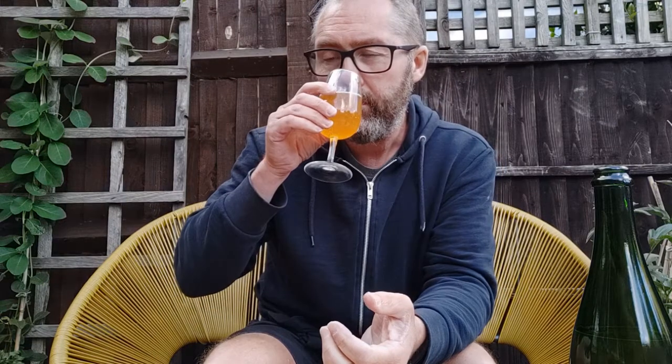Light carbonation. The bubbles should be quite fine. I think we've had some that were force carbonated, where we'd actually force the carbonation under pressure. That's how you would, like, a SodaStream. If you use a SodaStream, that's how most fizzy drinks get their fizz. This is a natural sparkle that happens in the bottle, which usually gives you a finer bubble.